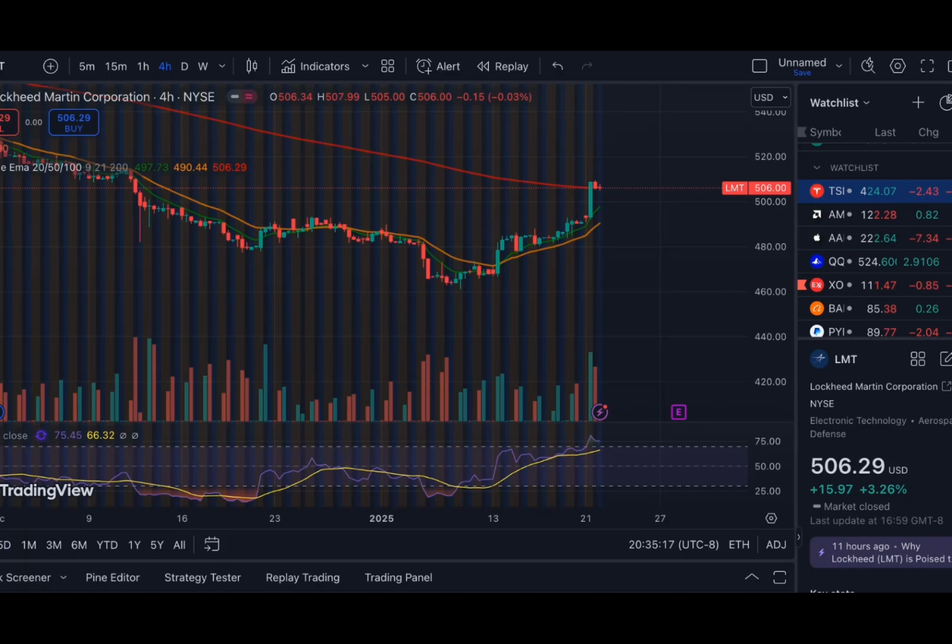But either way, Rocket Lab had a setup on a weekly. That's what you need to know. And then on the daily, it was relatively nice, but we were waiting for that break above, and the break above happened. Broke above moving averages.